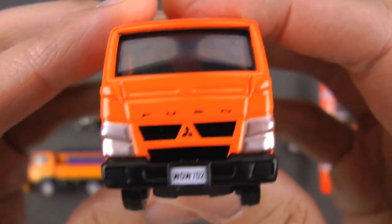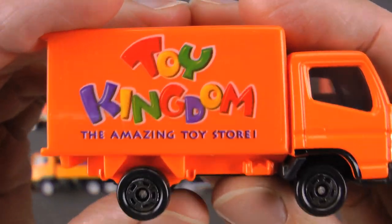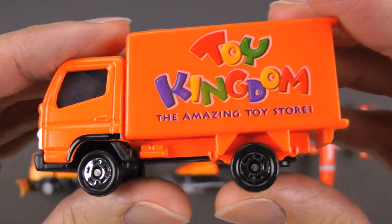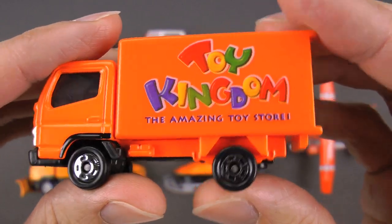Now, anybody watching in the Philippines today probably recognizes this Toy Kingdom. That's because Toy Kingdom is one of the biggest toy chains in the Philippines. Welcome everybody from the Philippines, and anybody else, you gotta check out Toy Kingdom if you've never seen it.